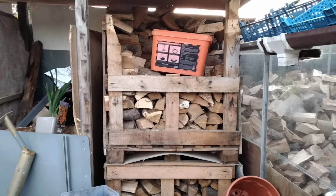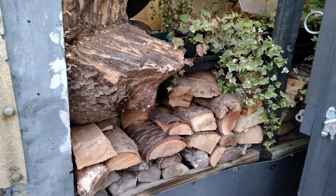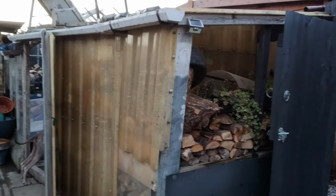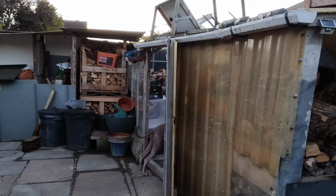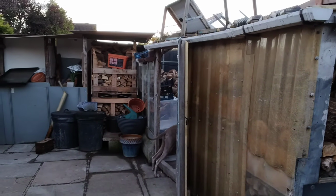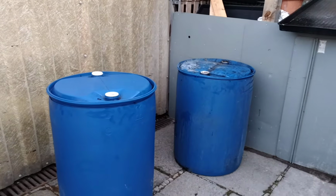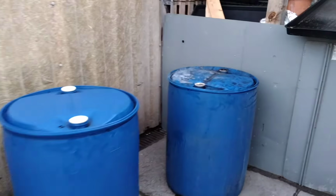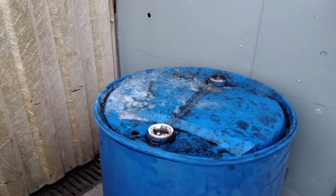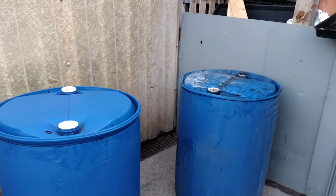We should be able to use that and some of these, because this will be in the way of my new potting shed, and that stack there will also be in the way of the new greenhouse in the spring-summer of 2026. I bought 2 barrels back from the allotment. That's the one that was sitting next to the whitefly. The water was absolutely rank, so I had to get rid of that.